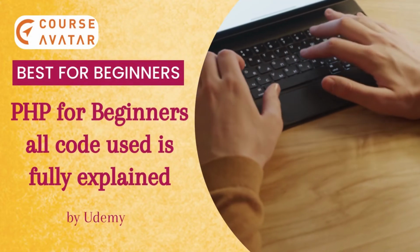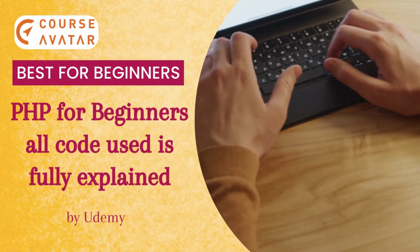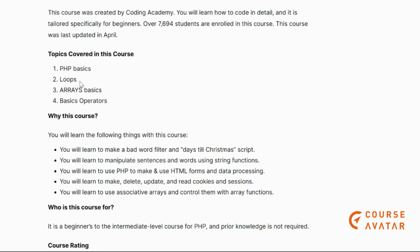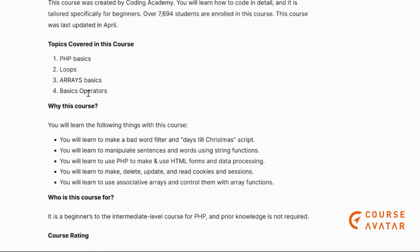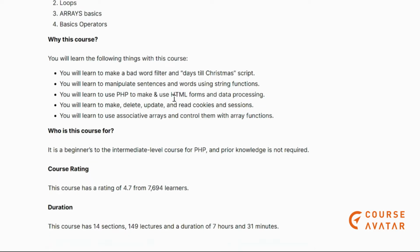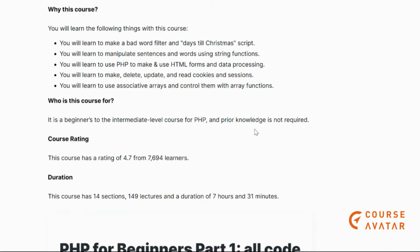So the next course is a PHP for beginners course. Here all the code used is fully explained. It is also on Udemy, and you will learn the basics of PHP like loops and arrays and basic operators. Also you will learn to make a bad word filter, with dates like Christmas, and scripts. You manipulate sentences and words using string functions, and you learn to make, delete and read cookies and sessions. You will learn to use associative arrays and control them with array functions.